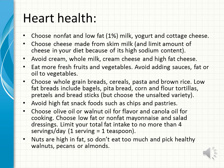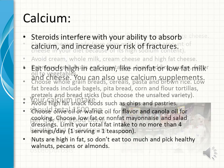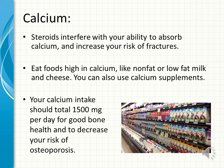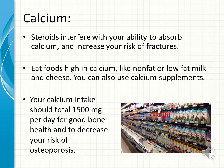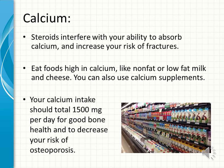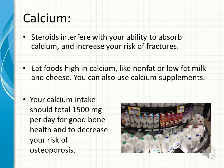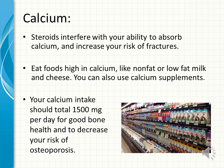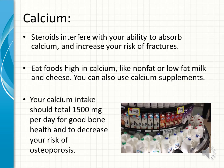Nuts are high in fat, so don't eat too much and pick healthy walnuts, pecans, or almonds. Eat foods high in calcium like non-fat or low-fat milk and cheese. You can also use calcium supplements. Your calcium intake should total 1,500 milligrams per day for good bone health and to decrease your risk of osteoporosis.